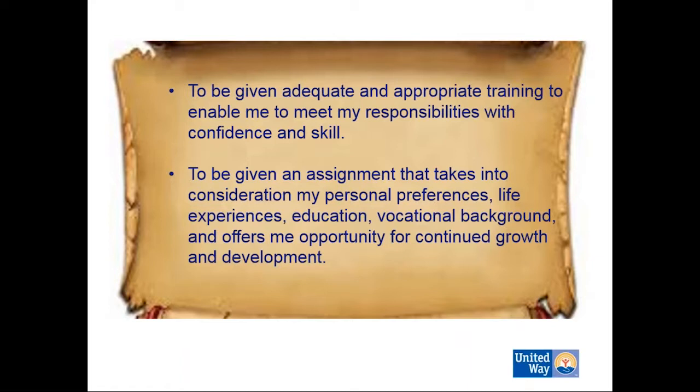As a volunteer, I have the right to be given a variety of learning experiences and the opportunity for continuing education. Do you invite them to seminars? Do you share different workshops? Some of you are probably familiar with Dovia organization in your community. That's a great place to encourage volunteers to attend.